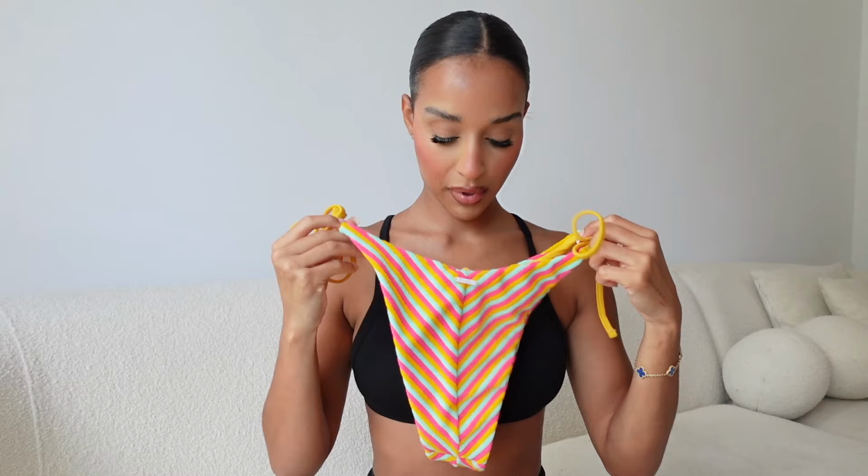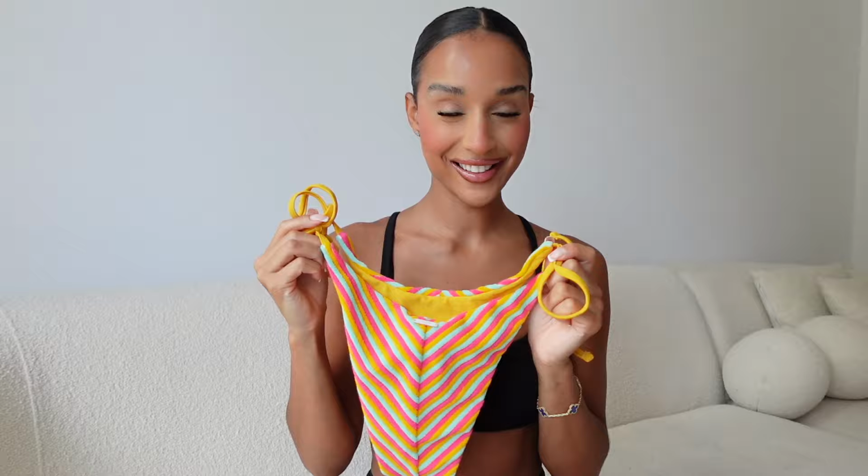And I absolutely love this set because it comes with a matching skirt. One thing about it, y'all know I love a matching set. I'm very matchy-matchy. It's very easy to just throw it on and go. So here we go.